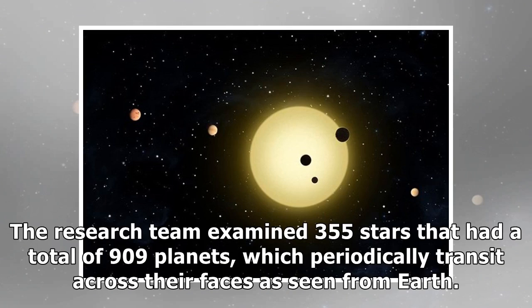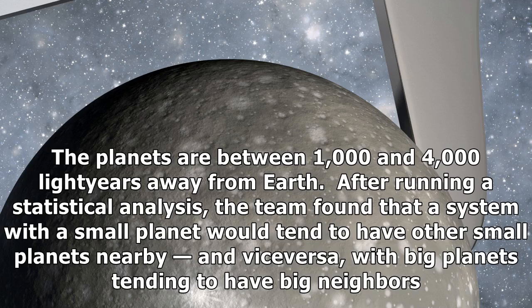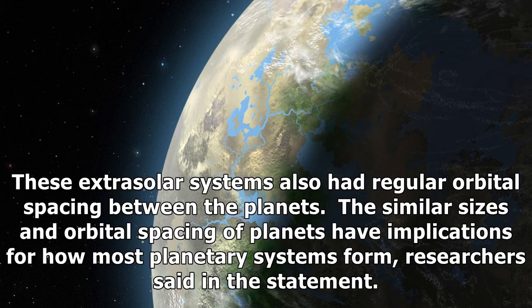The research team examined 355 stars that had a total of 909 planets, which periodically transit across their faces as seen from Earth. The planets are between 1,000 and 4,000 light-years away from Earth. After running a statistical analysis, the team found that a system with a small planet would tend to have other small planets nearby, and vice versa, with big planets tending to have big neighbors. These extrasolar systems also had regular orbital spacing between the planets.